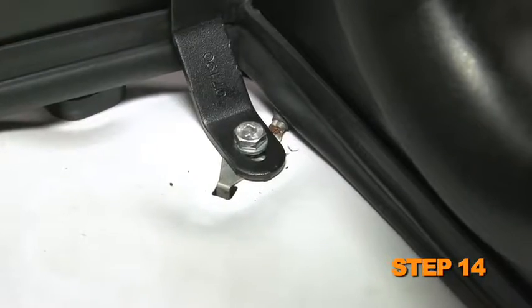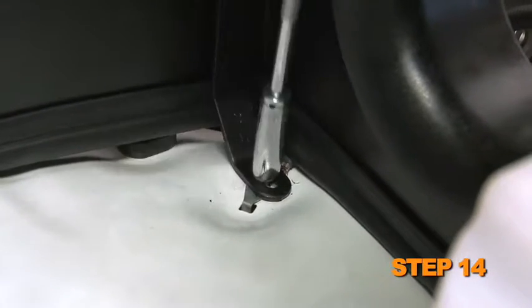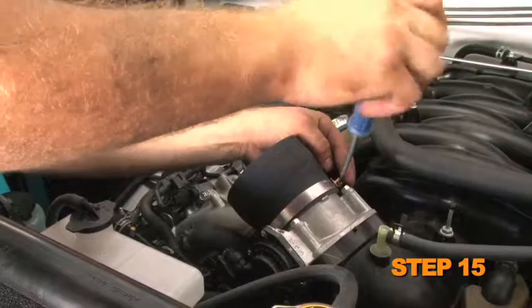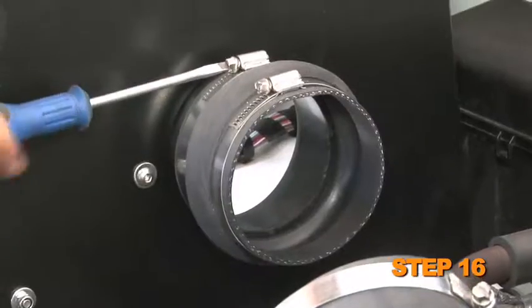Be sure to place the ground strap between the mounting bracket and the inner fender and then secure with the heat shield mounting bolt. Install the silicone hose onto the throttle body and secure with the provided hose clamp. Install the silicone hump hose onto the filter adapter and secure with the provided hose clamp.